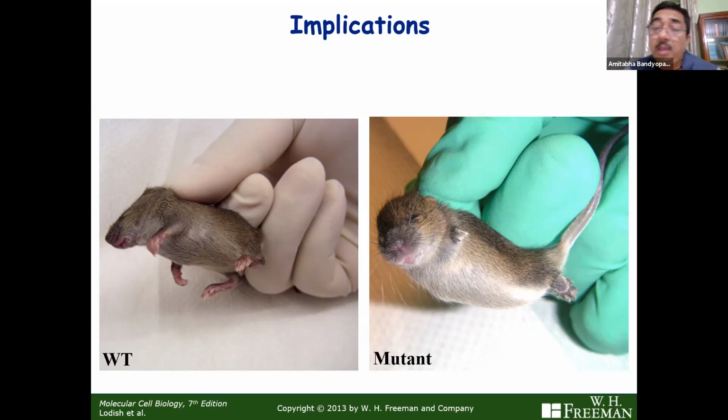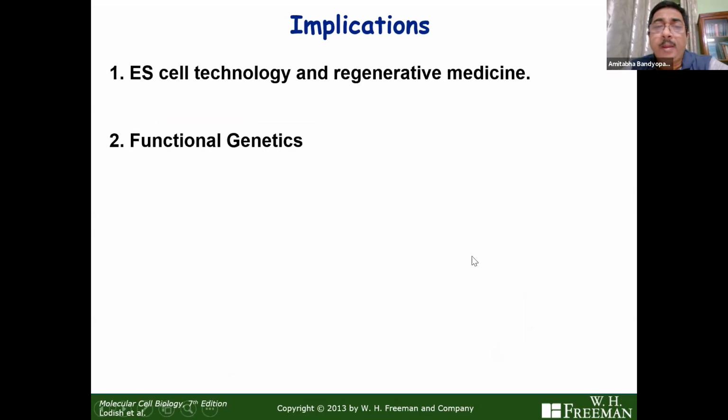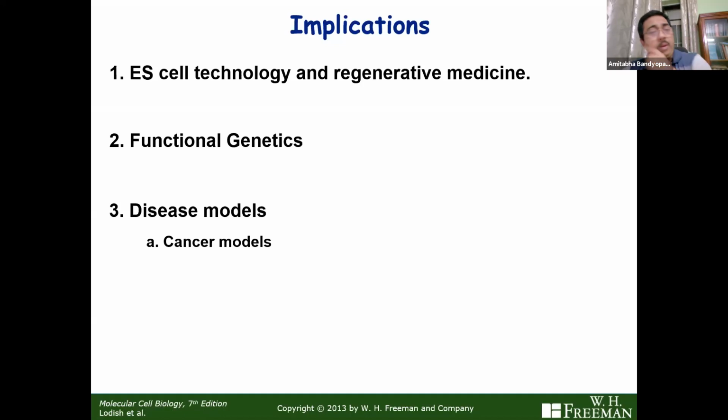You can see that this mouse does not even have a properly formed hand, and just the foot can be seen, not really the whole leg. So this was a demonstration that BMP signaling is necessary for bone formation as well. So this is how you can do it.